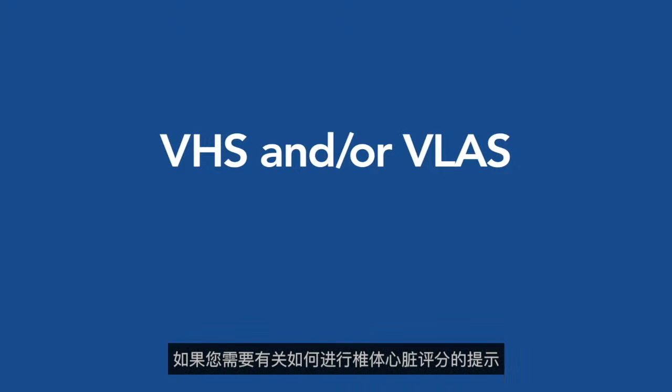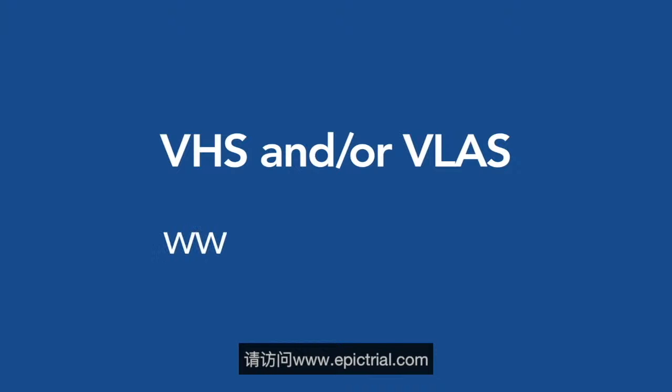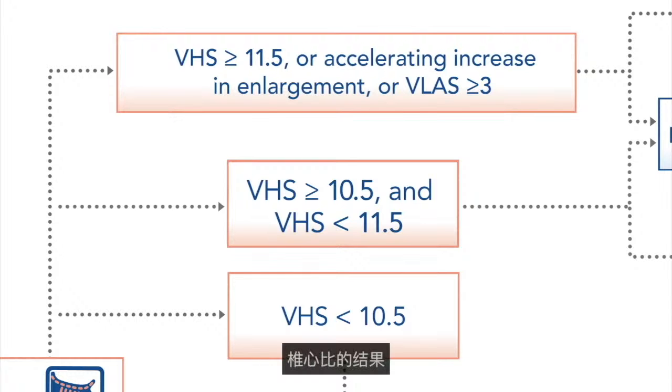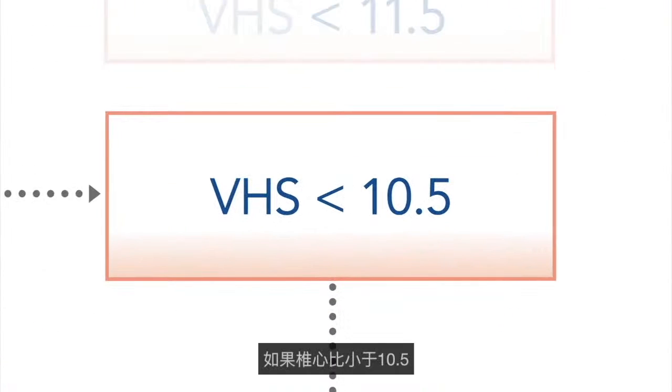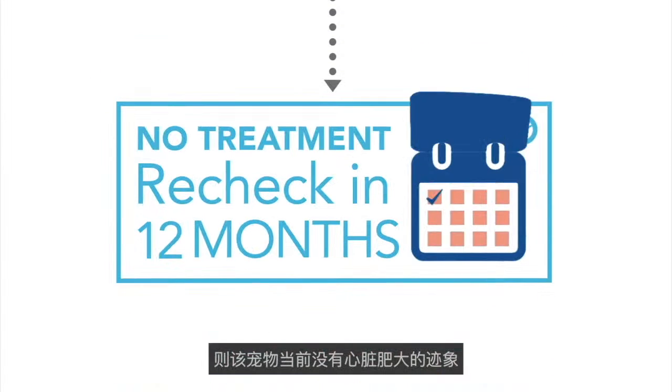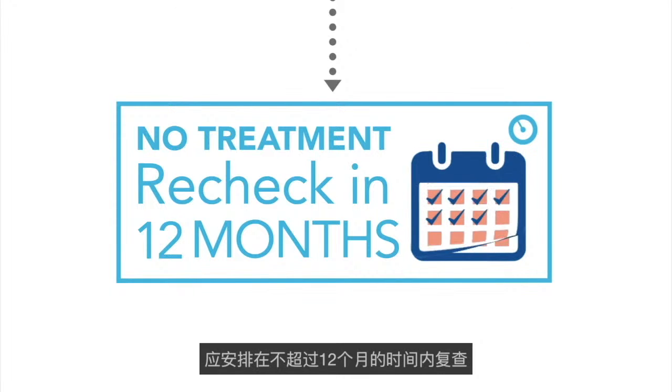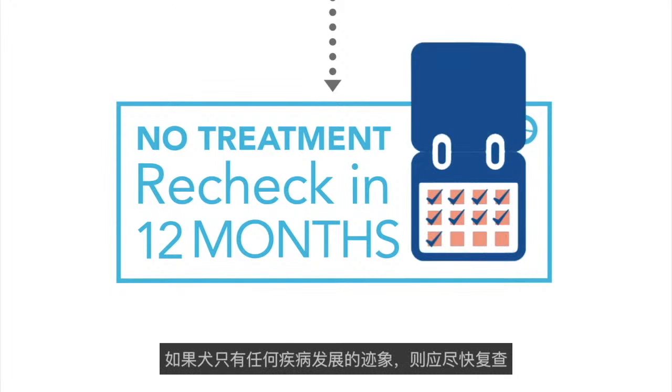If you need a reminder on how to perform a vertebral heart score, head to www.epictrial.com. The result of the vertebral heart score can lead to several different recommendations. If the vertebral heart score is less than 10.5, the pet currently has no indication of cardiomegaly. A recheck should be scheduled in no more than 12 months, or sooner if the dog shows any signs of disease progression.